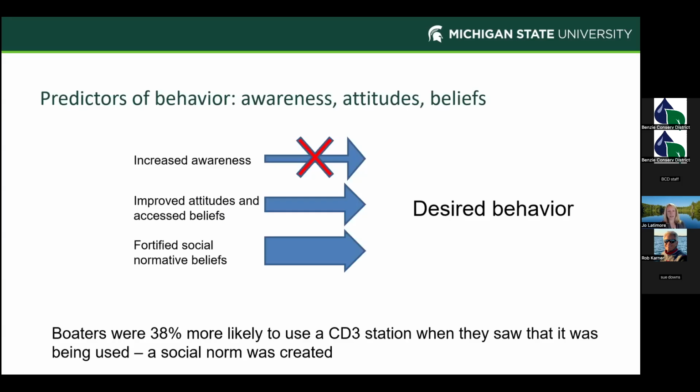Looking a little bit at what we know about human behavior, really briefly, we can look at certain qualities of the target audience to predict how likely they are to participate in a particular behavior, like cleaning, draining, or drying their boats and recreational equipment. And we can look at a few different categories: their awareness of the issue, their attitudes about the issue, and then also social norms. So, what is expected of them in the community?